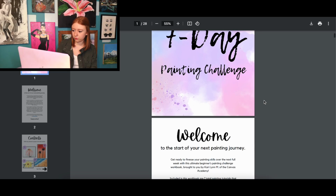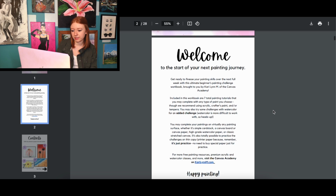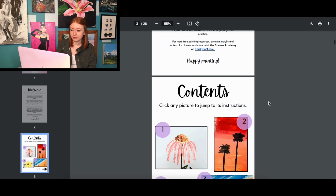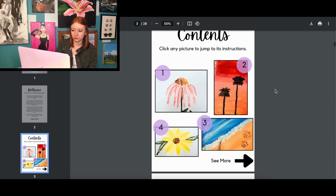So this is a downloadable ebook. You can print this book if you'd like. It's not really necessary because we're not doing the paintings directly on the pages. You're going to be doing the paintings on whatever pages or canvas you've got. So you don't necessarily have to print out this book, but you're totally free to. It may use a lot of your ink because there are a lot of really colorful images.